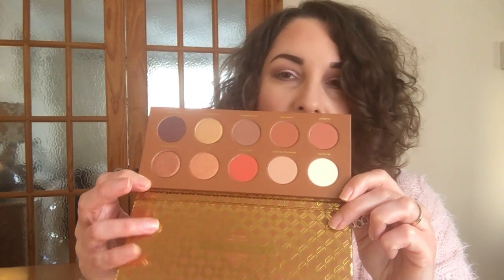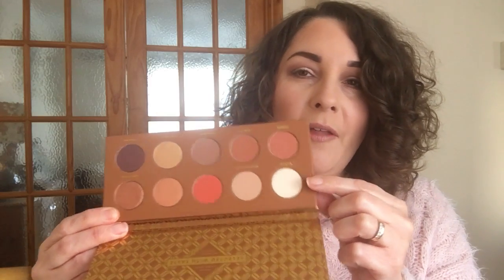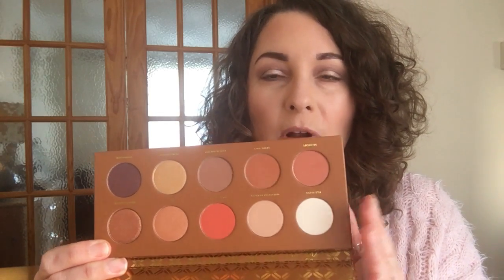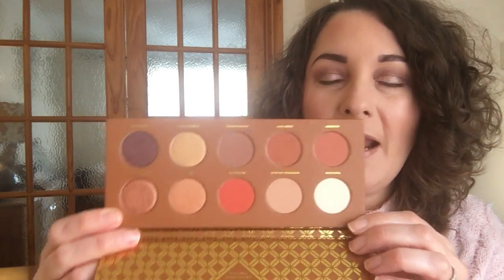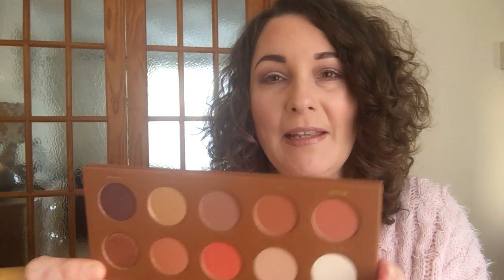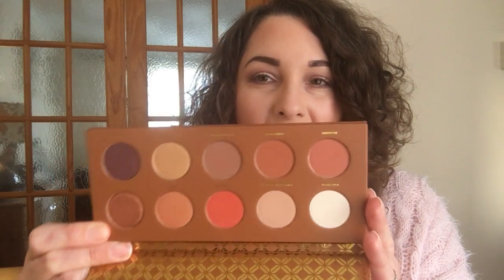Inside you always get the plastic cover, and this is what the palette looks like. There's never any mirror on there, but to be honest, I would rather have the product than a mirror. I hardly ever use the mirrors in these palettes anyway, so I would prefer better quality products to a mirror. So I love this. You've got all sorts of shades in here that I love. As the name suggests, you've got caramel shades, and it's just gorgeous. I can't wait to swatch it, show you the swatches, and what I actually think of those swatches.